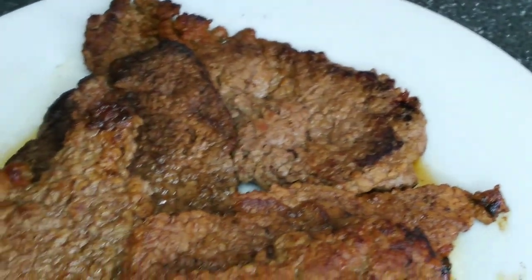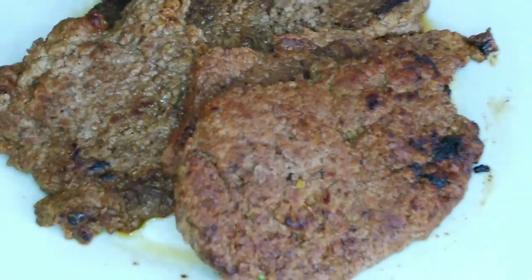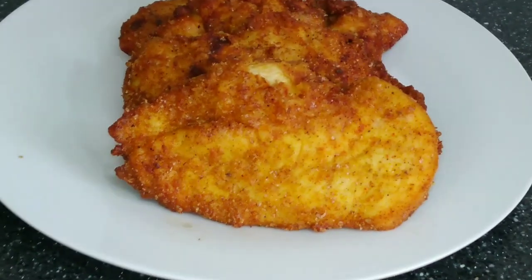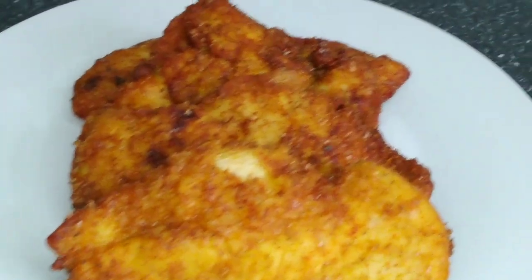So as you see, guys, we have prepped all the contents for this dinner. Yes. And now we're going to put dinner together.